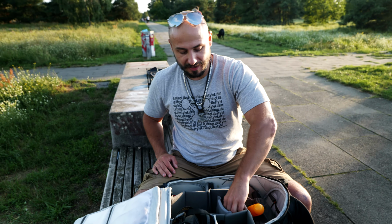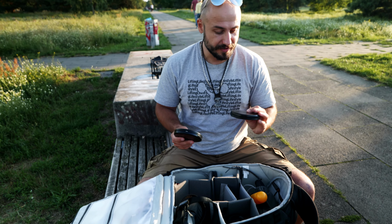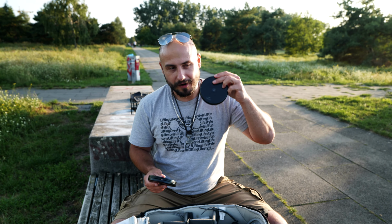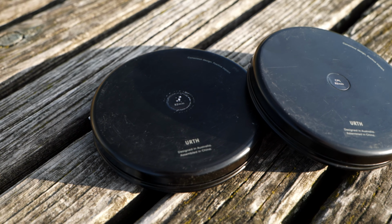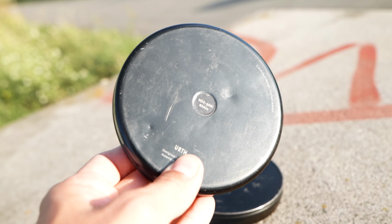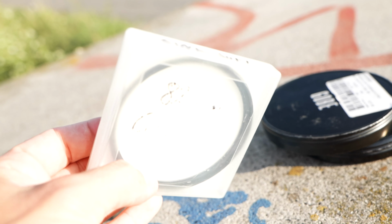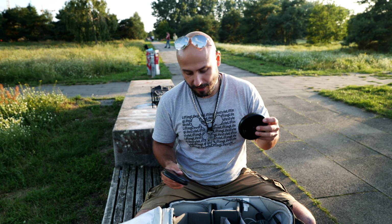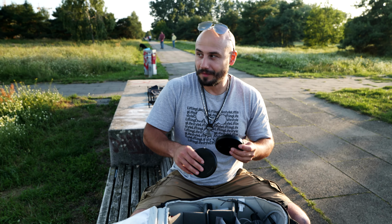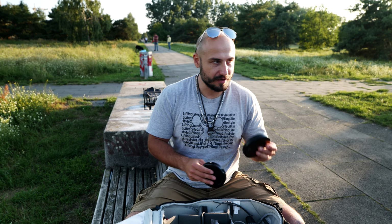So, next compartment are filters. I have plenty of filters with me. I have a CPL filter. That's a polarization filter. It's good for landscape videography and photography. If you have time, bring it. It's super cool. It's from Urt. Almost every filter I have is from Urt. I have had it since they were Gobe, then they became Urt, and they are amazing.